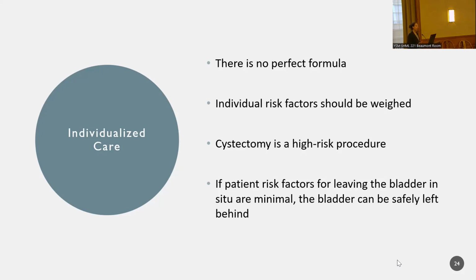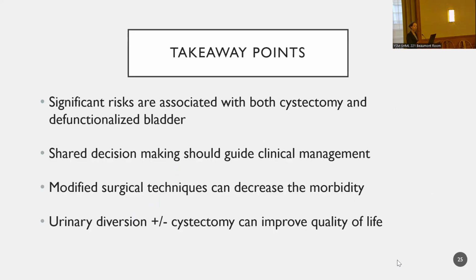And it should be discussed with the patient how cystectomy is a very high risk procedure, but leaving the bladder behind can also cause problems for specific patients. And if a patient has minimal risk factors for leaving the bladder behind, it can be done safely with the option of another cystectomy added in the future. So in summary, there are major risks associated with both options, and shared decision-making should really guide the clinical management and be something that every provider does with their patient when discussing this.